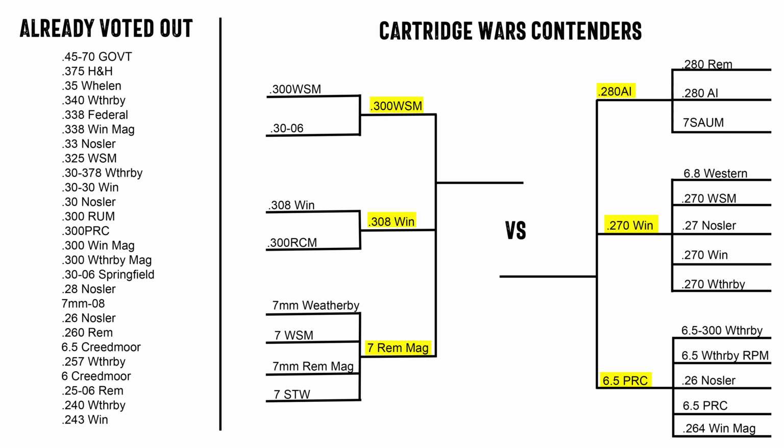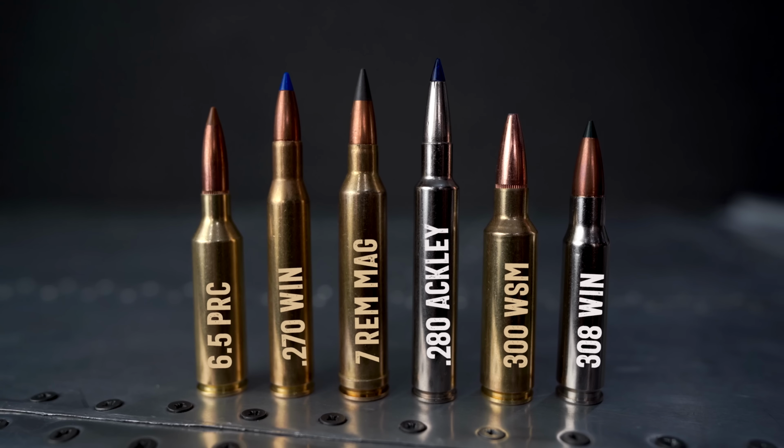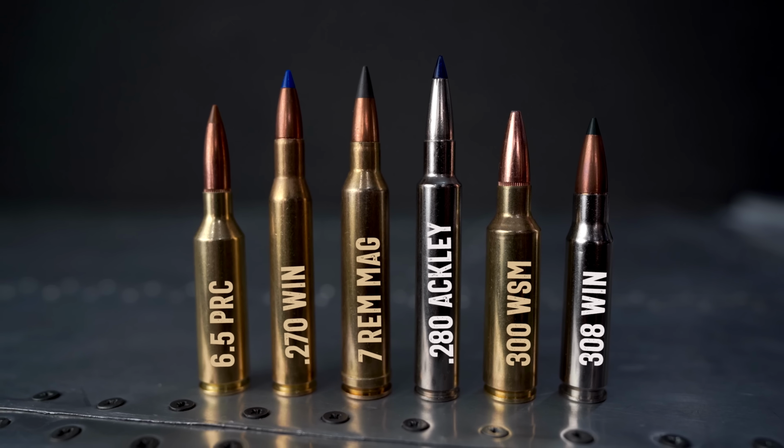Now remember, our criteria: we're looking for a very capable hunting cartridge up to and including elk, something that you could take out to an NRL hunter match, something you could just want to go shoot on a Saturday without blowing up your shoulder, something that's available. That's what we're looking for.